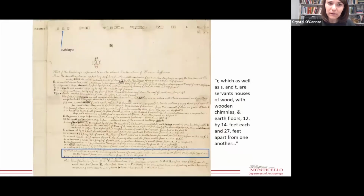Well, let's get back to Building S, which is one of the cabins that we looked at on that map earlier. So this is the 1796 Mutual Assurance Plat. This is in Jefferson's hand. And on it, he describes the size of this building. He says R, as well as S and T, are servants' houses of wood with wooden chimneys and earth floors, 12 by 14 feet each and 27 feet apart from one another. So we know that Building S was located just uphill from that reconstructed Building T.